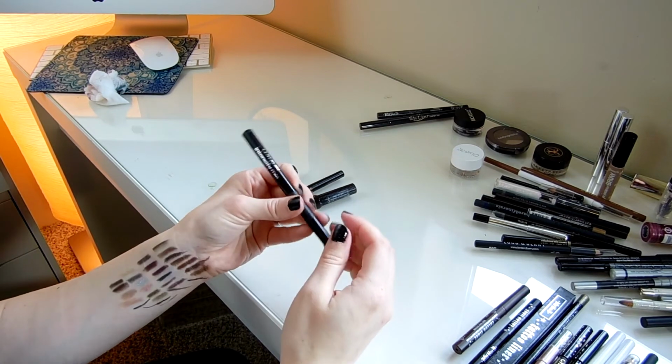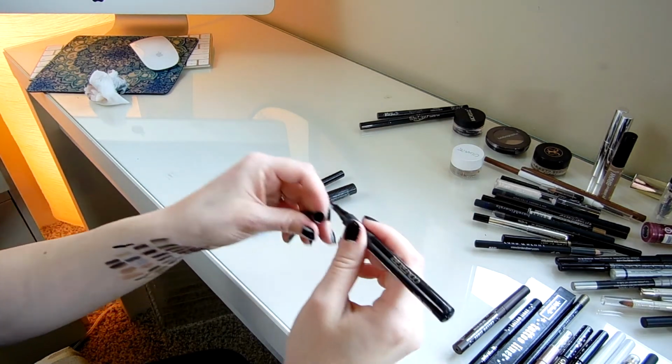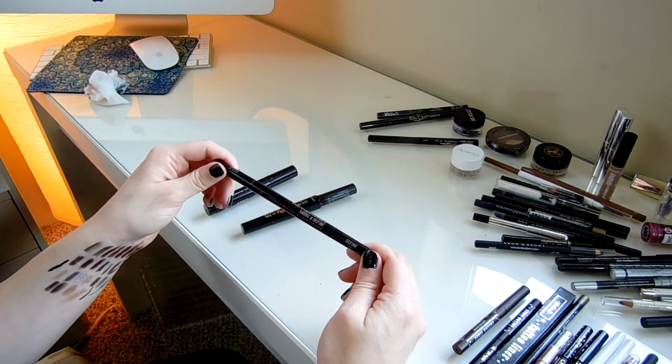Next, I have CoverGirl Intensify Me. Actually, this is a really weird one. It's very black, but it doesn't offer a thin line like I like, so I'm going to get rid of that one.